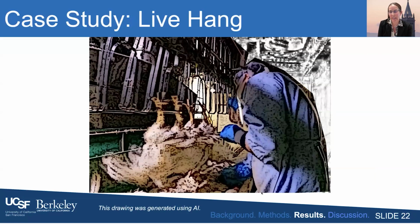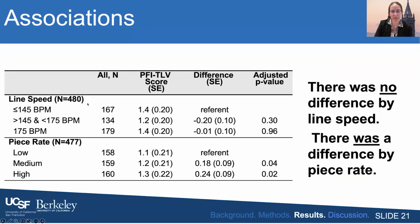Live hang, as I mentioned, is taking live birds and hanging them upside down into these shackles. I want to go over a couple of case studies just to identify what was driving these differences in findings. We answered the first question that was asked, which was, is there a relationship between evisceration line speed and the ergonomic hazard? And there was not. But when we visited these plants, we realized that there was a difference in the pace of work of people in different jobs at different establishments. The only way to quantify that was to measure this piece rate. How many pieces was each person handling?